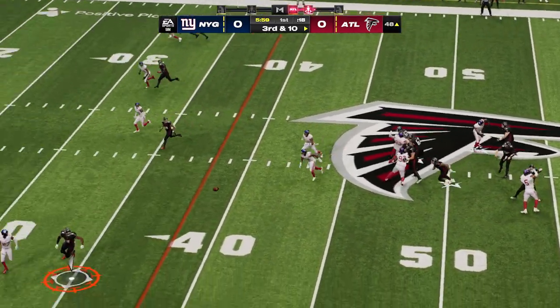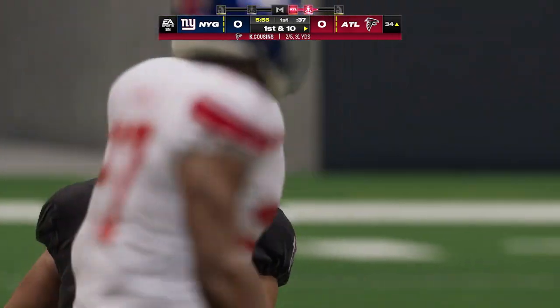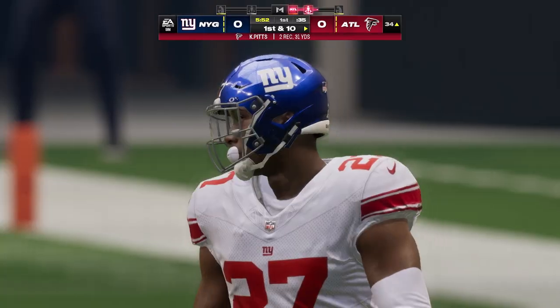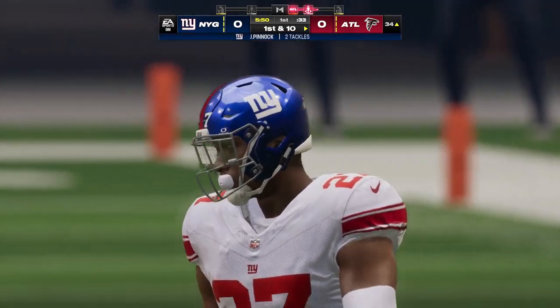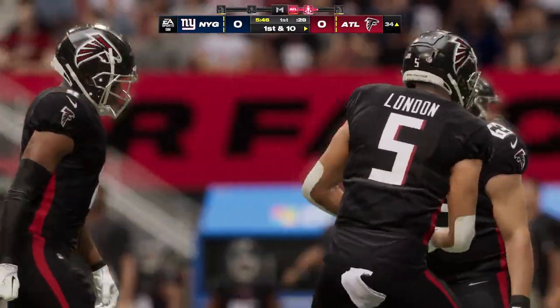Play fake. Cousins. That is caught. And they're going to have another first down as the tackle's made at the Giants' 34-yard line. A good gain of 14 there, and it moves the chains. Solid opening drive so far, Charles.